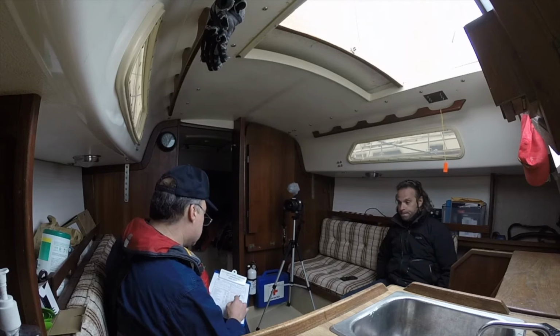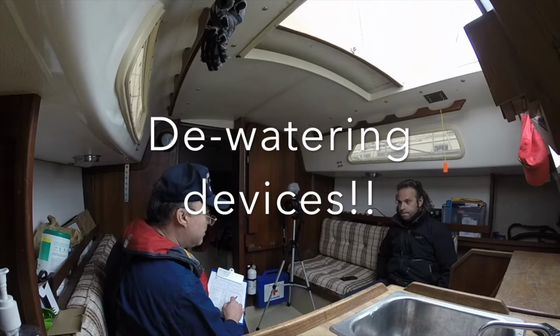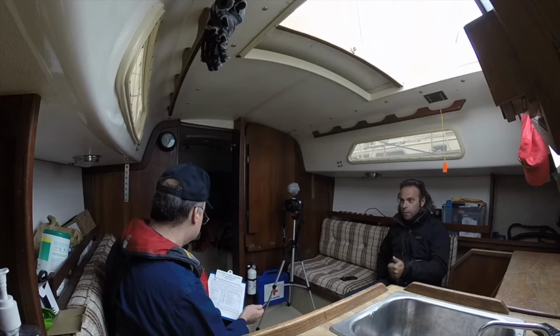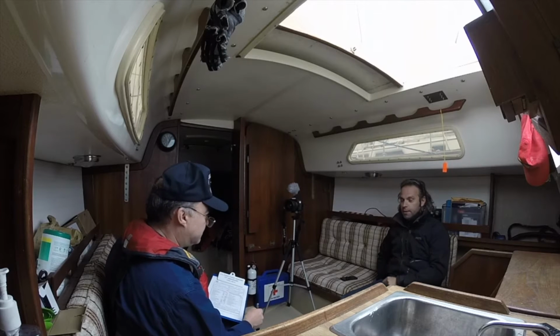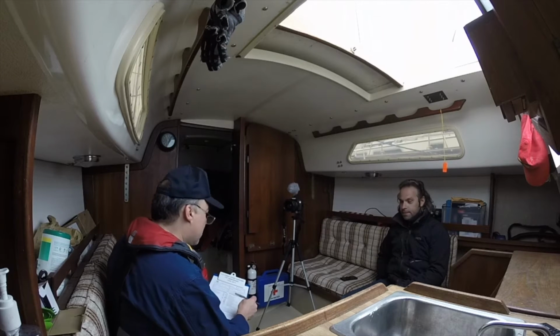Next, recommended or discussion items. A bucket or dewatering device and a backup. Now, you have a bilge pump? I have a bilge pump. I have a hand-operated bilge pump, and I have 2 buckets. So you're well taken care of there. Even a bucket counts as a backup emergency dewatering device.